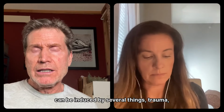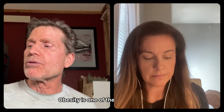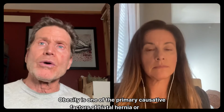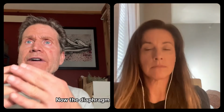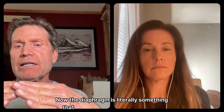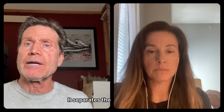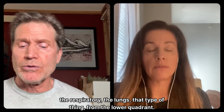Now, hiatal hernia can be induced by several things: trauma, obesity. Obesity is one of the primary causative factors of hiatal hernia, or even overweight conditions. Why? Because this compromises the anatomical structure. Now, the diaphragm is literally something that moves as we inhale and exhale. It separates the upper quadrant, the respiratory system, the lungs, that type of thing, from the lower quadrant.